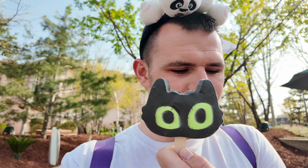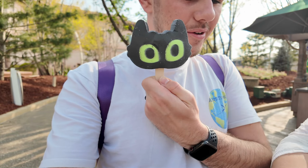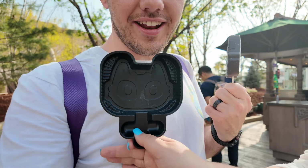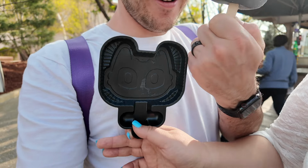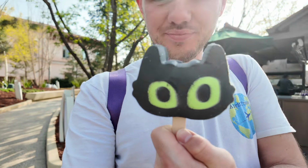How amazing does this look? Look at the tray, it's even got the imprint in it. Oh wow, that's so cool. Turn it back around again. It looks like his head, and then little legs, like a little stick man. Little stick man with a very big head. Yeah, it's quite cool. I like it.